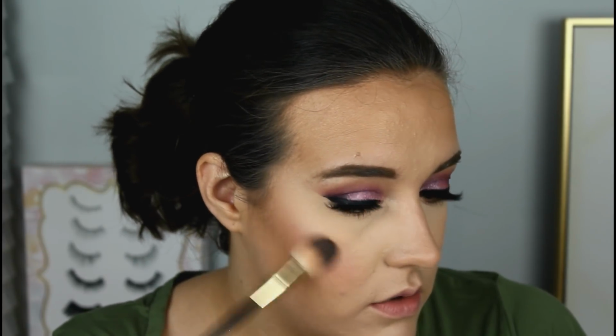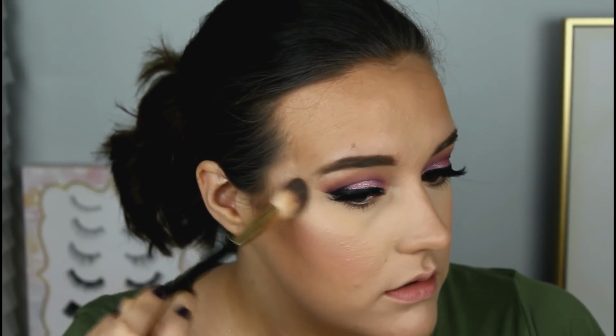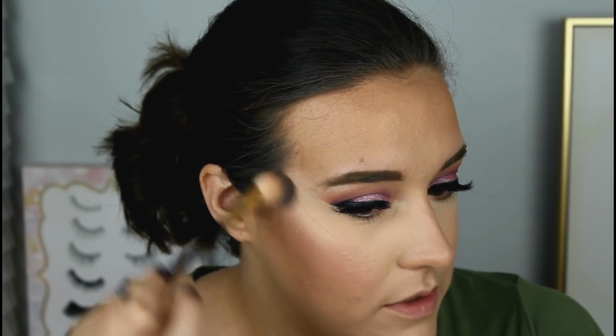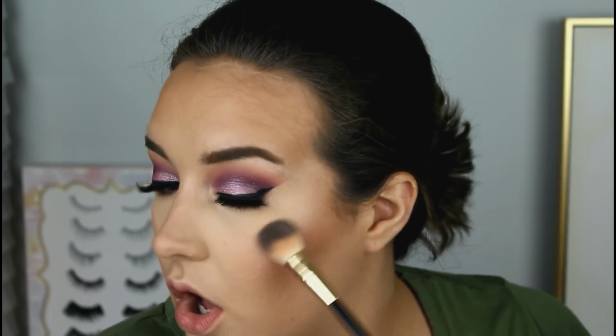I heard this is kind of a natural highlight. Ooh, that's really pretty though. It's natural, but at the same time, you can definitely build that up. Do you guys see that? That's really, really pretty. I heard Jessica Braun talk about this, but she has dry skin, and she said she likes to use this all over her face, as a light setting powder to add some dewiness back in.